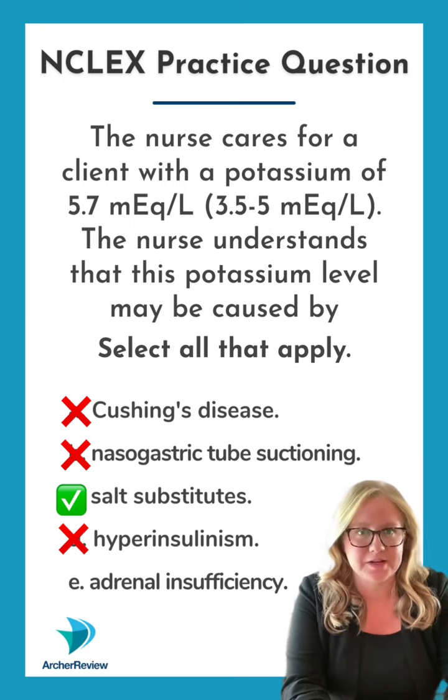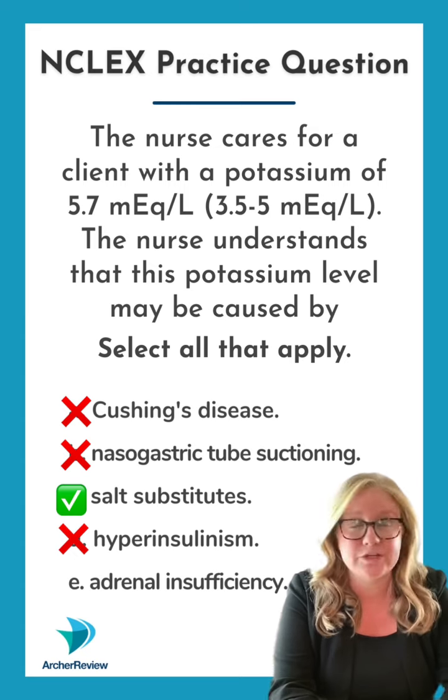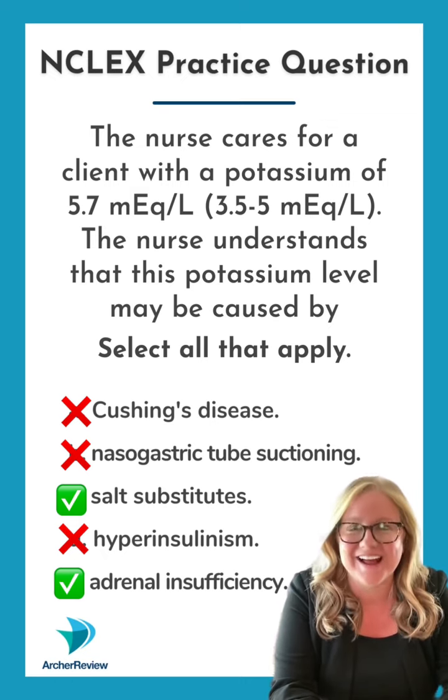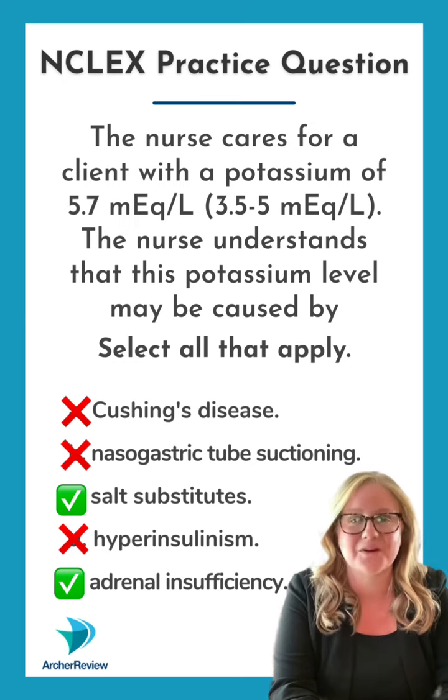Lastly, E, adrenal insufficiency. That means we don't have enough aldosterone. Low aldosterone, and we will retain potassium. So E is correct. High potassium, hyperkalemia.